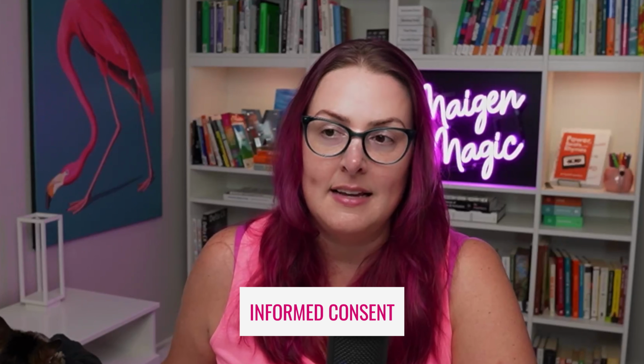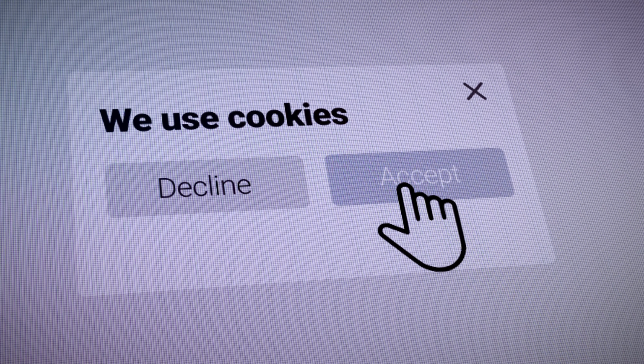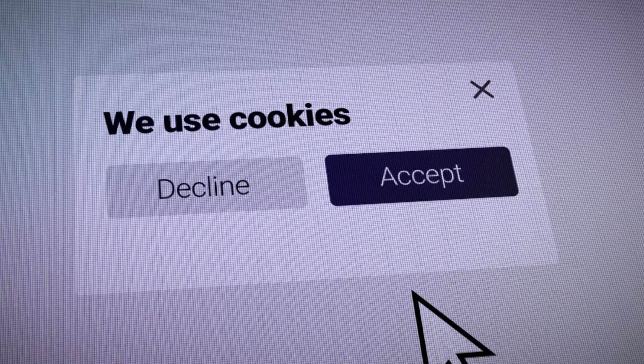Having a cookie policy and a consent notification is essential for informing your users that you've got cookies on your website and that you are obtaining their informed consent. This transparency helps comply with privacy regulations like the GDPR in Europe and the CCPA in California. And again, I want to mention that a couple of other states are actually working on legislation now to require the transparency of cookies being placed on people's browsers.